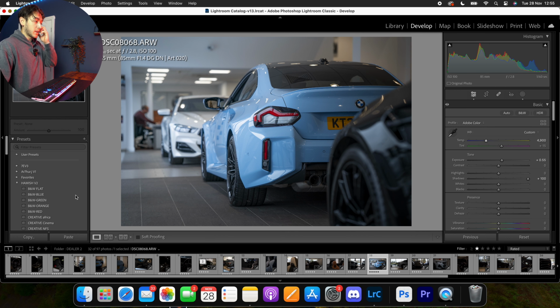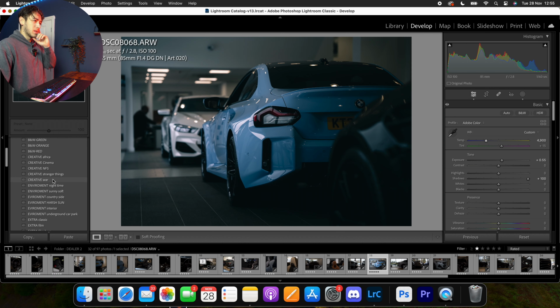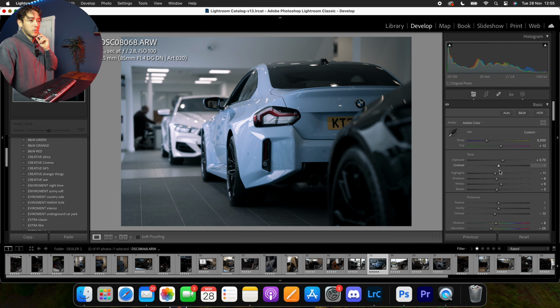I could obviously put a preset on, which I did for my Instagram, which was classic. No, what one did I put on? I think I put on cinema. Yeah, I put on cinema, and then I lifted up the exposure, and then I brought down some highlights and stuff like that. The presets are linked below if you want them.